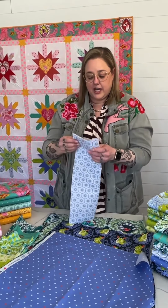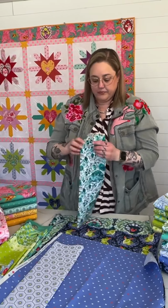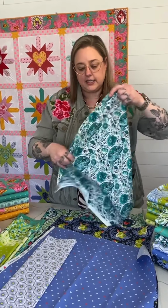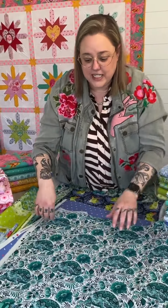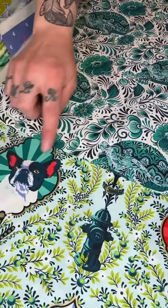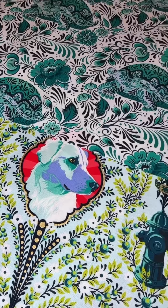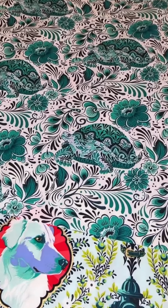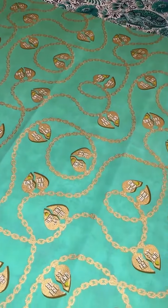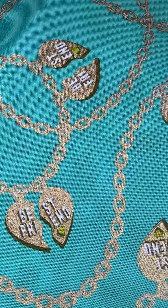So then we've got our coordinating colors here. So some of these periwinkle blue colors. And then we get into some of the deep teals that sort of work back into this guy here. And in here too, so this is the turtle. Then we've got our best friend charms again in gold. So pretty. I cannot wait to show you guys the quilts I've made.